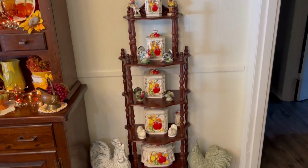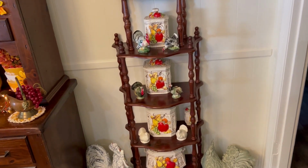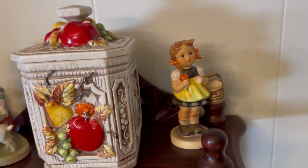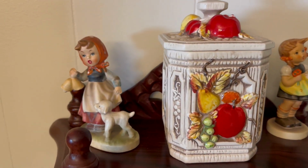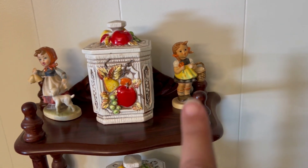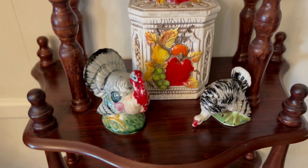I pretty much left these canisters that I had out during the spring and summer. But I did add a few little pieces. I had a couple of these little figurines that are similar to the Hummel, I think. I don't think these are actual Hummel. That one maybe, I'm not 100% sure. And then added these turkeys.